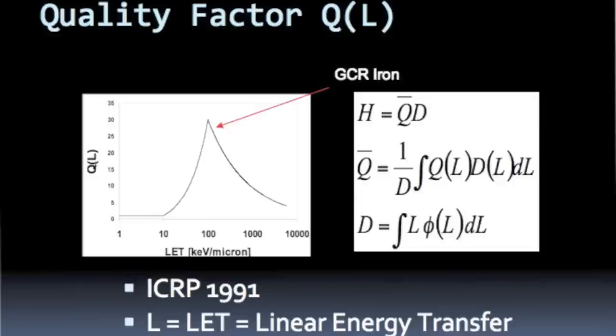And in the next slide, I'm going to show you Q of L. Okay, you can see that here. It is purely a function of the LET, which stands for linear energy transfer of the particle that's depositing energy and giving dose. And you can see that it peaks up around 100 keV per micron. This is based on various biological data, and it has some uncertainty. But one thing to note about this, the high-energy iron ions in the galactic cosmic rays, their LET falls very near the peak of this quality factor distribution. So we're going to come back to that point.